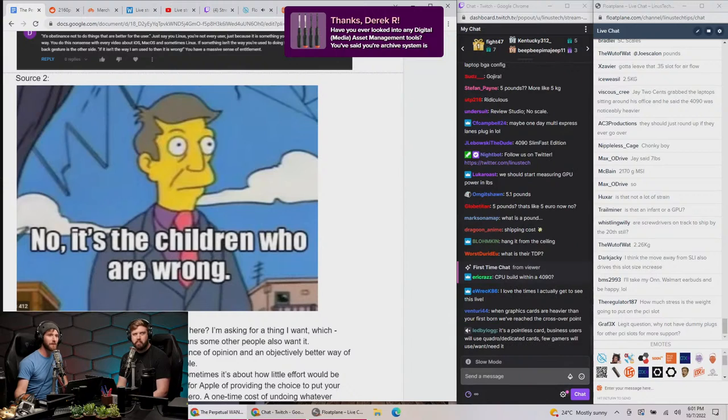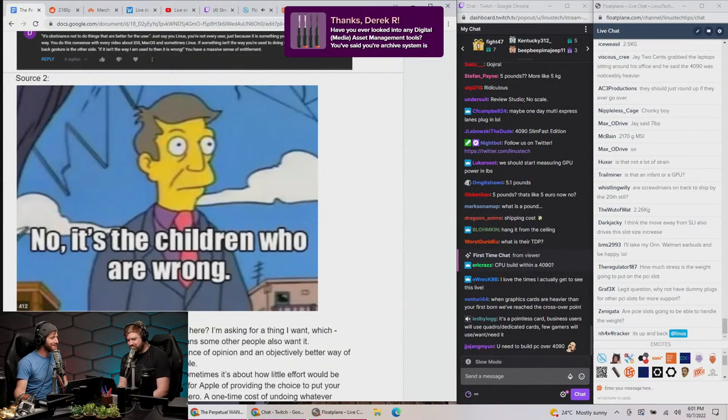And there's this one comment in particular that I was sitting there going, I'll just show you guys on the dock because I put it in there. It's like, is it me, or is it the children who are wrong? Basically, the quote was, it's obstinance not to do things that are better for the user. That's what I said in the video. And this is the response.